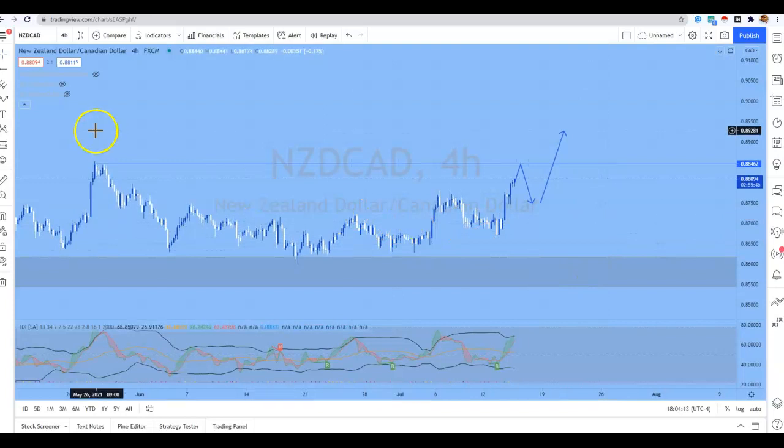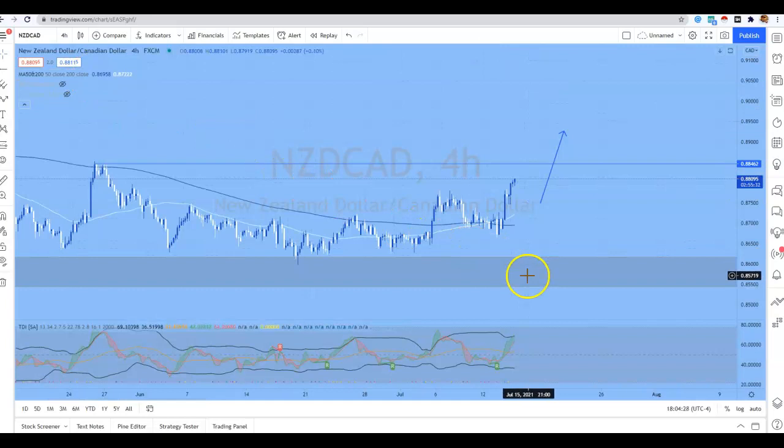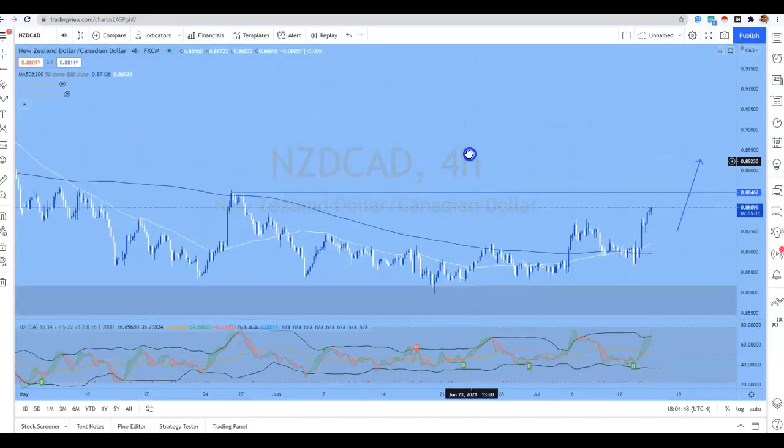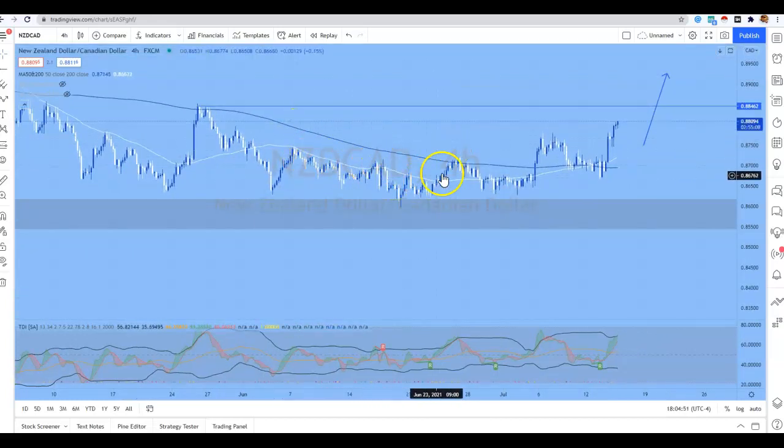Now, another indicator that I use, guys, to let me know the direction or the trend of the market, let me go ahead and erase this, is the moving averages. Okay, I use a 50 and 200 moving average. Okay, so this dark blue line right here is what we call a 200 moving average, and the 50 moving average is a white line. So all you need to know about the 200 moving average is if price is above the 200 moving average, that means we are looking for buys. If price is below the 200 moving average, we are looking for sells.